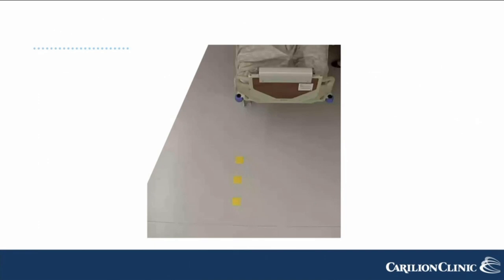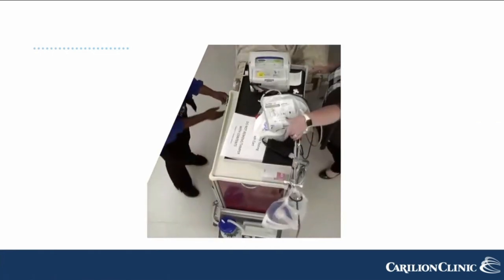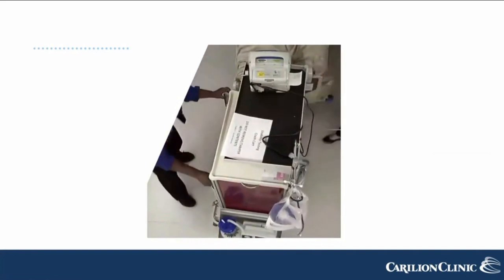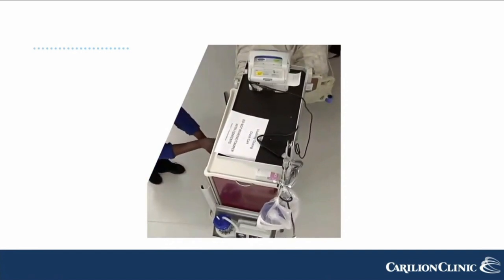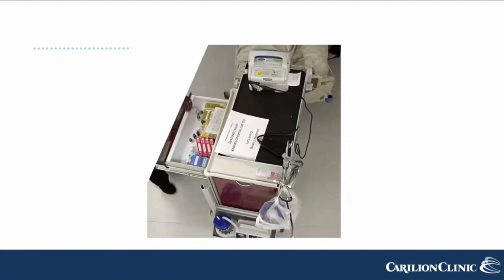I have a video here. We did this in the Sim Center and reenacted a code. So this is a code where the cart is needed. They bring the cart in. The person on the right is acting as a physician. On the left is the nurse who is trying to find Narcan. That's her job while the doctor and the code team are doing their work.